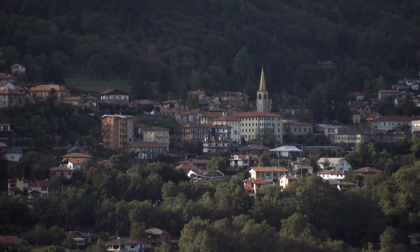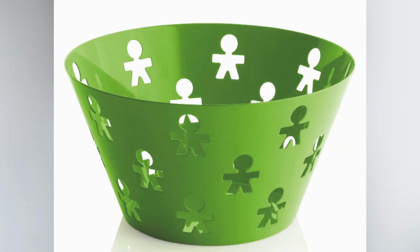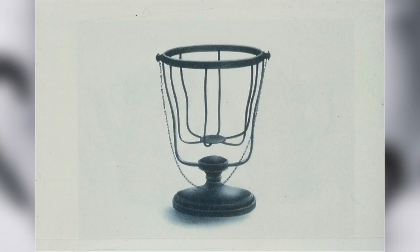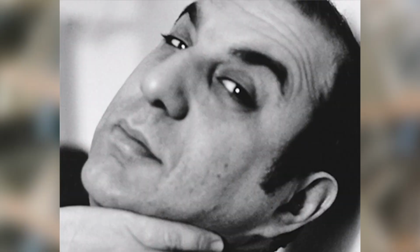The company has been making household products since 1921, here in the town of Omegna, nestled in the northern Italian Alps. It was founded by my grandfather Giovanni. He was manufacturing more or less the same kind of product we do today, from trays to bowls, cups, wine coolers, tea pots, coffee pots, tea and coffee services. At first, Giovanni Alessi designed everything himself. Then in the 1930s and 40s, his son Carlo took over. He soon stopped designing to focus on management. And he started calling outside architects and designers to come and have a collaboration with us. Since then, all of Alessi's products have been the result of partnerships with some of the best designers around the world.